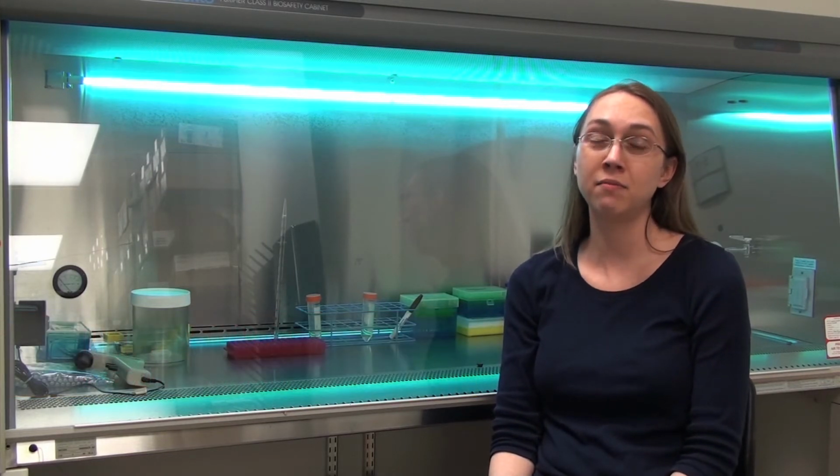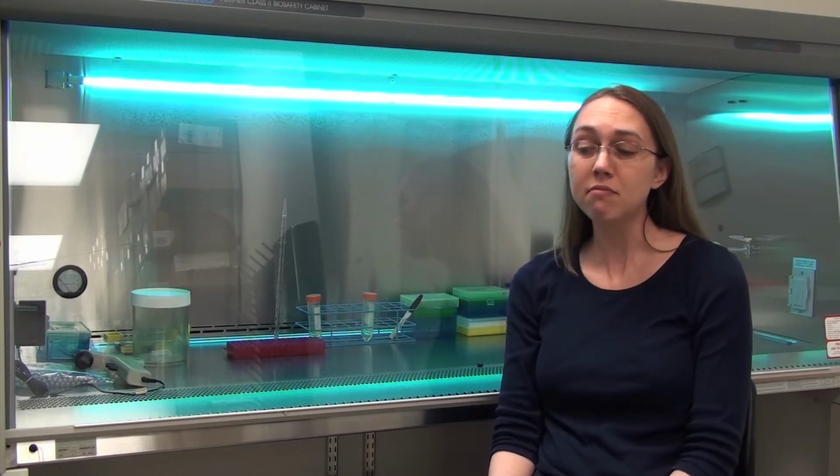What I love about tissue engineering is it has such a great potential to help save lives or reduce pain that people are experiencing on a daily basis. For instance, there's a large number of people on the organ transplant waiting list who will never receive transplants, who will die before those transplants happen. And tissue engineering is a way to potentially get tissue that can save these people's lives.